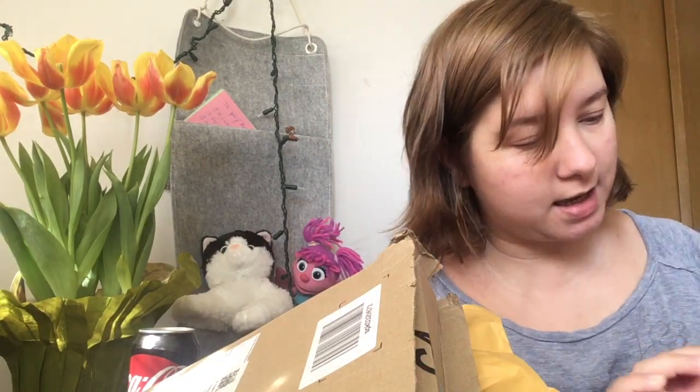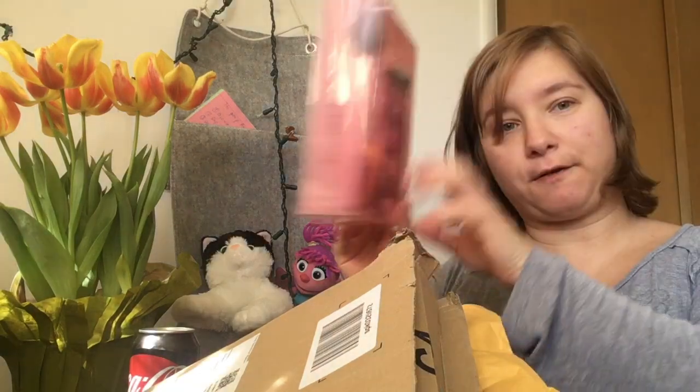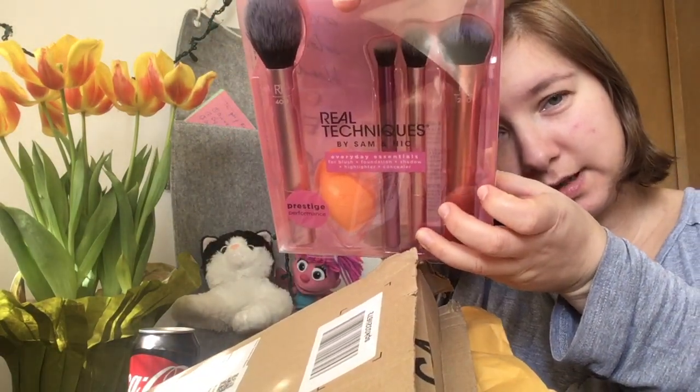And with this occasion, I want to say thank you for my friends. Okay. And it's Little Nicks by Cement Nick. Everyday essential for blush, foundation, and shadow, highlighter, and concealer. So this is the set I received from my friend.